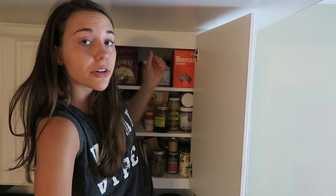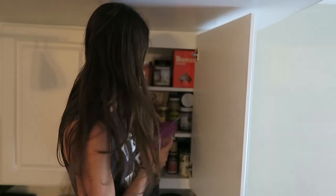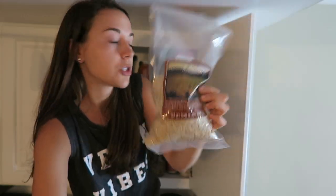And then finally in this last corner, I just have rice over here. I like jasmine rice, so that's the only rice I really buy. This is just a big bag of white jasmine rice. Then I also have a bag of brown jasmine rice. This one's from Trader Joe's.